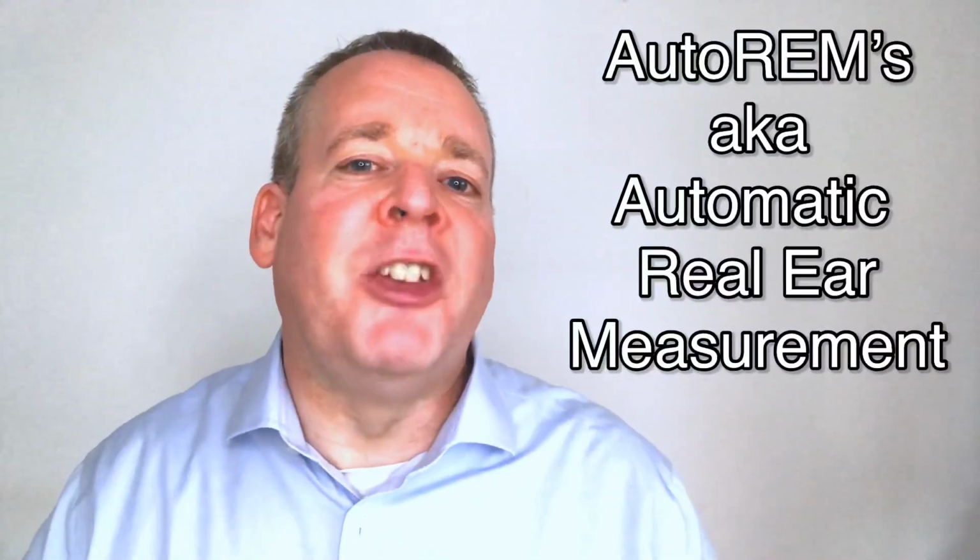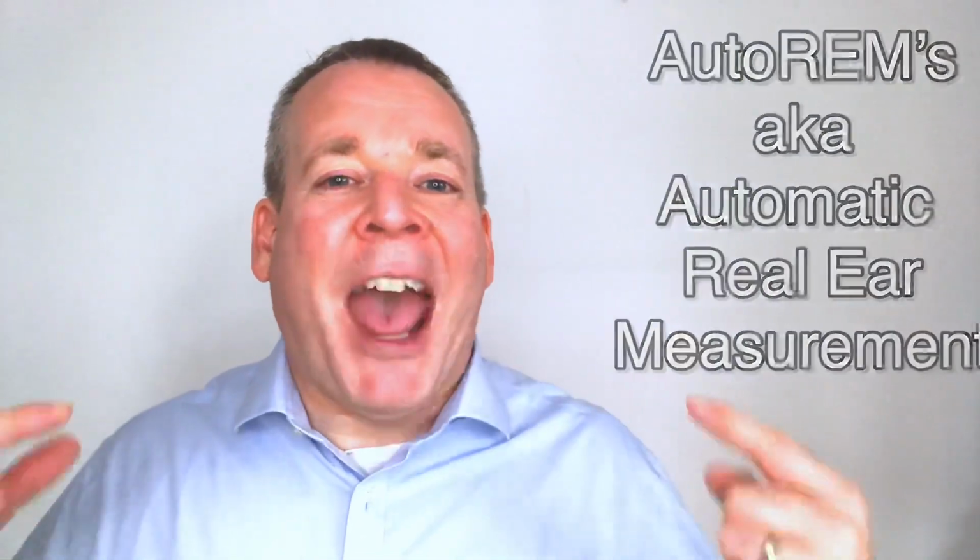So next, auto REMs or automatic real ear measurements. So would you prefer an average ear estimate or a real ear measurement? Why are real ear measurements important? Real ear measurements are important because it's our hearing aid's intensity or volume and frequency response or pitch which are affected by the ear. When a hearing aid manufacturer creates a hearing aid, to decide how to program it, they do this based on only one size of ear, so based on a dummy.